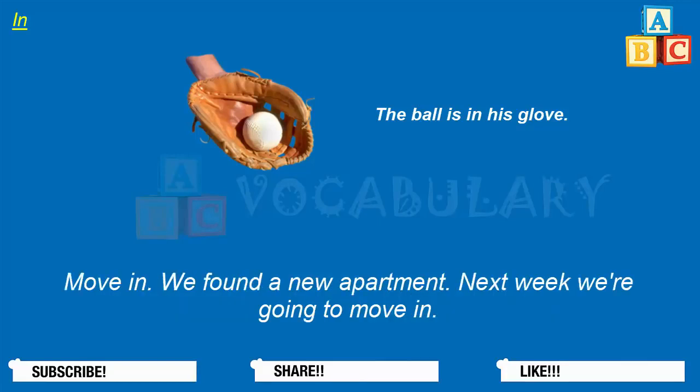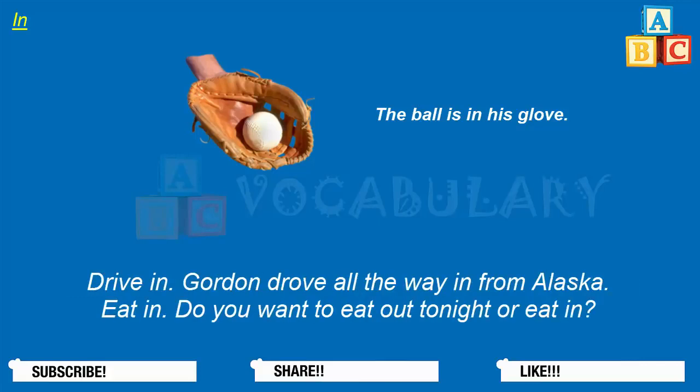Move in. We found a new apartment. Next week, we're going to move in. Drive in. Gordon drove all the way in from Alaska. Eat in. Do you want to eat out tonight or eat in?